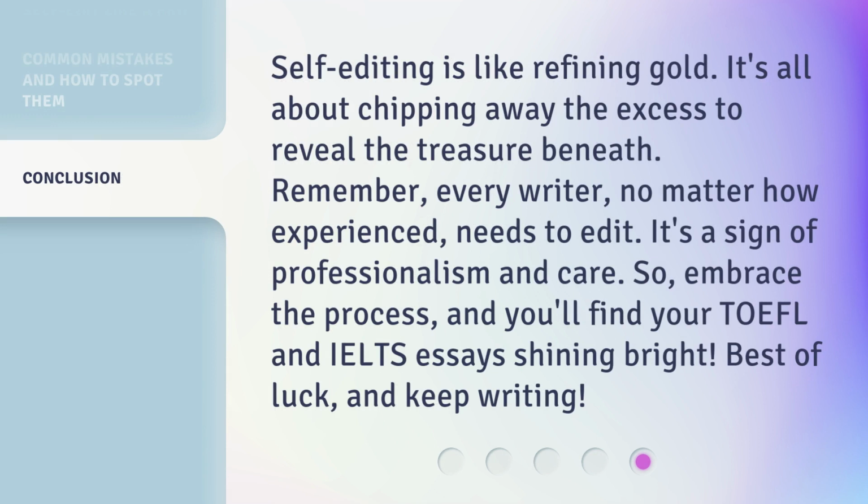Self-editing is like refining gold. It's all about chipping away the excess to reveal the treasure beneath. Remember, every writer, no matter how experienced, needs to edit. It's a sign of professionalism and care. So, embrace the process, and you'll find your TOEFL and IELTS essays shining bright. Best of luck, and keep writing.